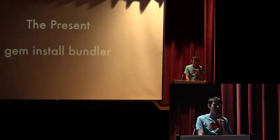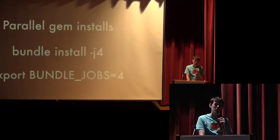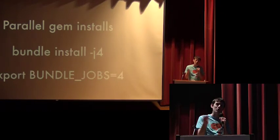I would also like to heavily advocate for you upgrading to the newest version of Bundler that exists right now, because you can speed things up by installing gems in parallel. This is built into Bundler 1.5. If you have multiple cores in your machine, this will let you download and install at least 4 gems at the same time instead of just 1.